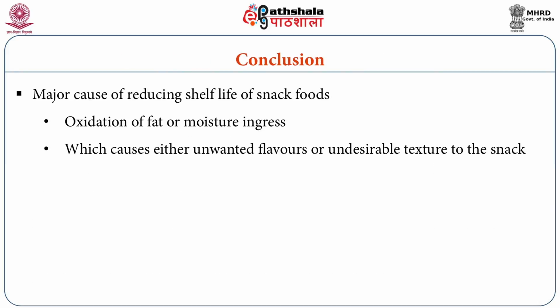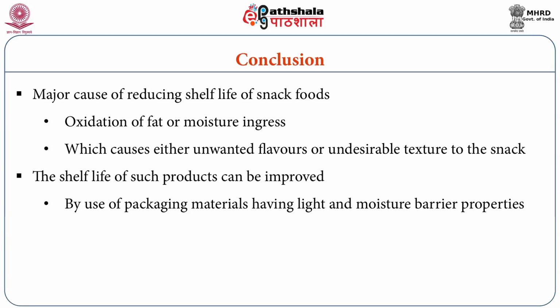So, to conclude this topic, we can say that the major cause of reducing shelf life of snack foods is oxidation of fat or moisture ingress or absorption by the snack food, which causes either unwanted flavors or undesirable textures to the snack, causing the rejection of such types of food products. The shelf life of such products can be improved by use of packaging materials having light and moisture barrier properties.